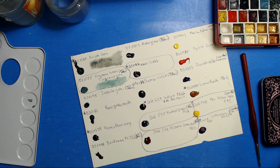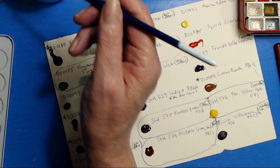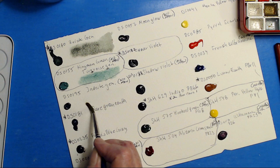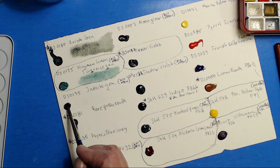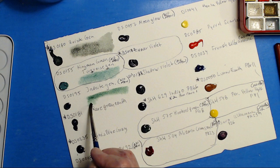It's like a blue-green. Sorry, I didn't mean to make you watch from... Anybody still watching? Anybody still watching, swatching? I know swatching is not my favorite thing to watch, so I tend to not watch it, but some people love to watch it. And of course with watercolors, they're just so fascinating, the way they behave, you know?